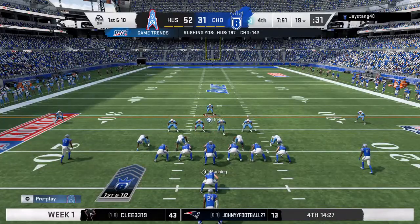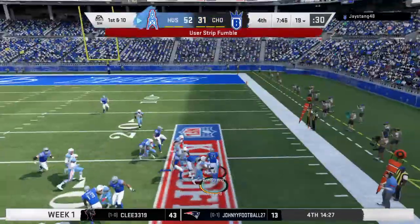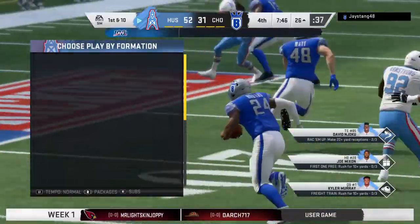And for them, a touchdown their last go-around. Obviously, they'll be hoping to do that again. Now Howard stripped. He lost the football. And this is picked up by the defense, and they will take over at the 26-yard line.